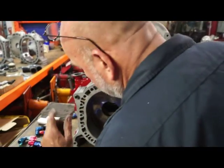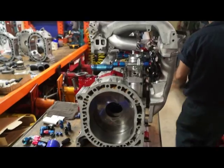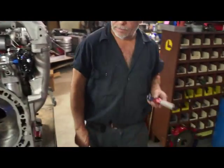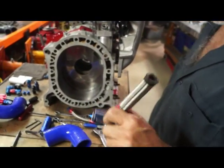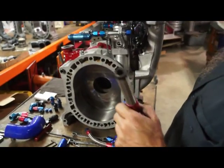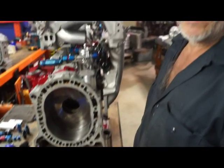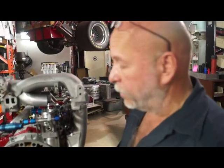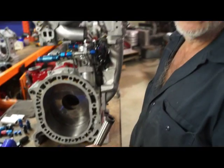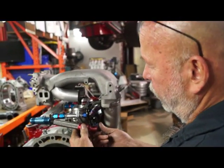To give you an idea how much fuel this thing is going to take. I still have to put the fitting on it, but that's your fuel line. 5/8 in diameter. For comparison basis, an OEM line is 8mm, which is 5/16 of an inch. So area-wise, this has about 5 times more area. So that is your secondary fuel rail.